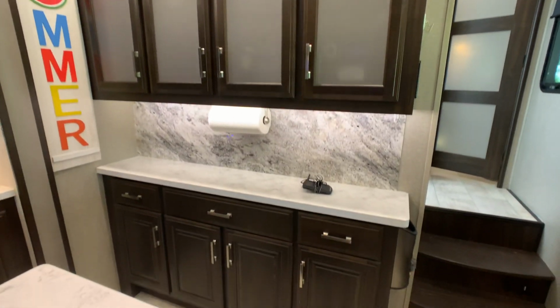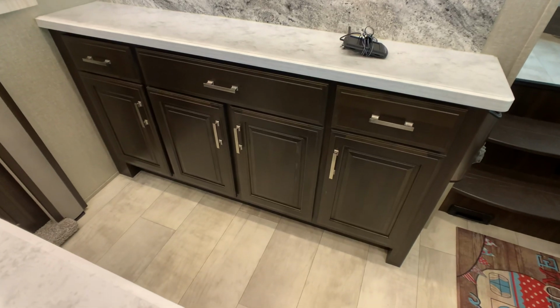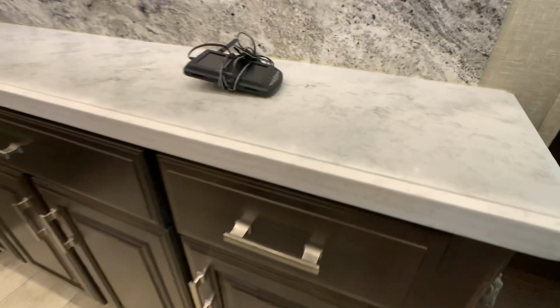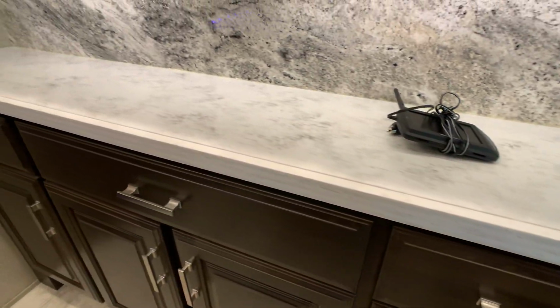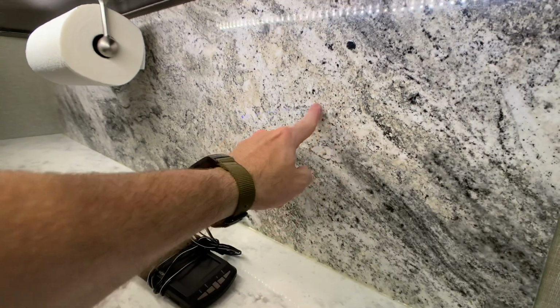Not sure what they're calling the wood. It's definitely like a dark cherry, and with a brushed nickel finish on all your hardware. And again, your marble finish. And it's a marble look backsplash.